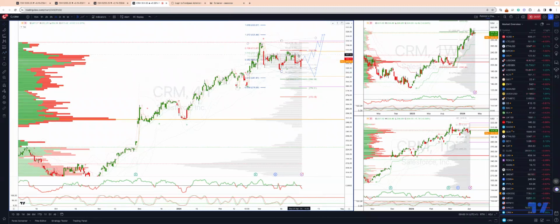So two key levels to keep in mind with Salesforce here. Any break through the trend channel, so through 307 on a closing basis, targets 325. Or if we hold the trend channel, we watch for a test of 288, 286, same idea there, bullish reversal patterns to engage on the long side, playing for that same upside objective.